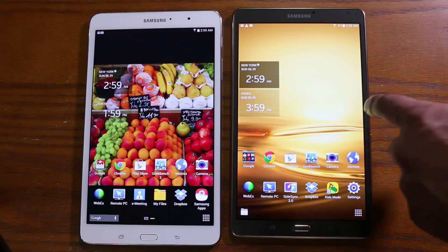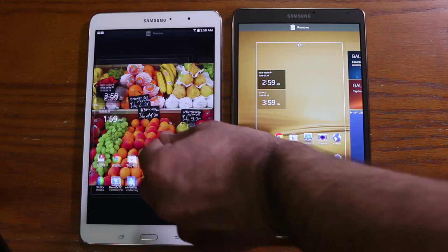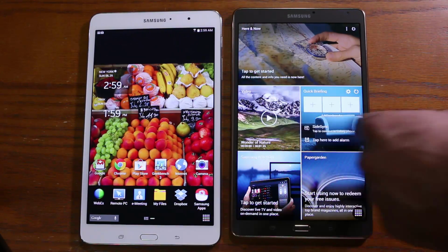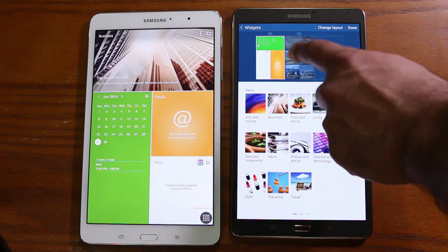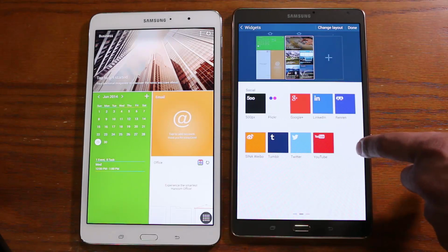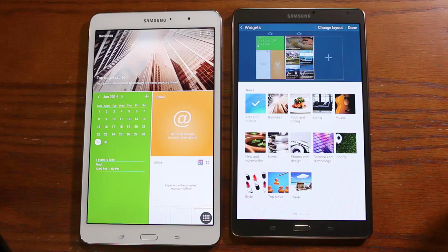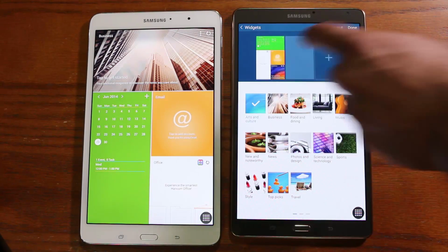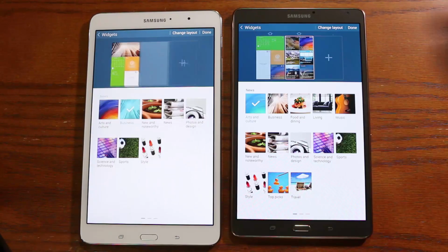So now let's talk about the software. Both tablets come with the Samsung TouchWiz interface running on Android KitKat 4.4 as of now. Additionally, you get the Magazine UX interface as well, which is a tile-based, magazine-like interface that allows you to customize and populate it with live tiles. These live tiles could be specific news feeds, social media feeds, your calendar, and such, and they will feed you up-to-date information at a glance.